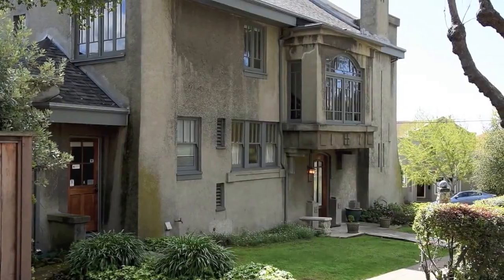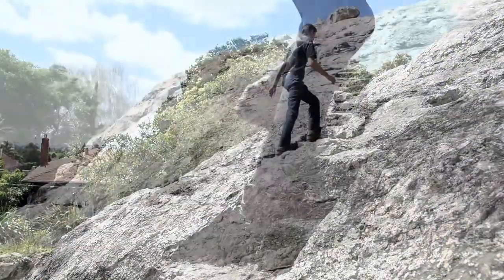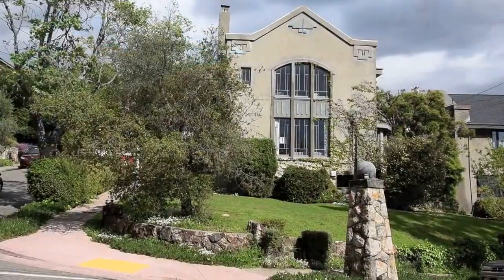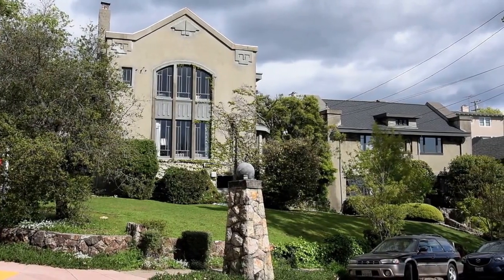It enjoys a commanding presence on its corner lot across from both sections of Indian Rock Park. A globe-topped pillar marks this as a prominent corner in the neighborhood.